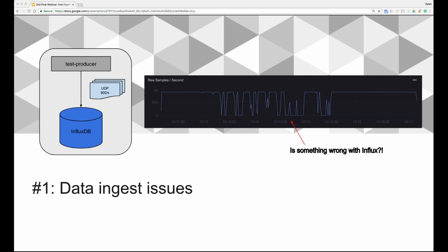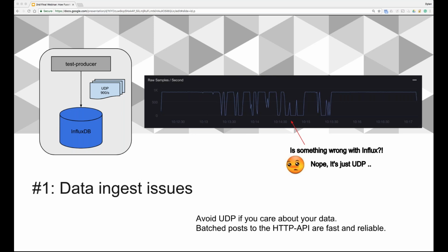So this graph shows a per second ingest rate into the database. The data is coming from a test script, so it should maintain a constant 900 samples per second, but it's occasionally dropping. I checked my test script logs and found that it was producing data as expected. So what's happening here? Was something wrong with Influx? No, this was just UDP. Anytime the host was under pressure, I saw data loss.